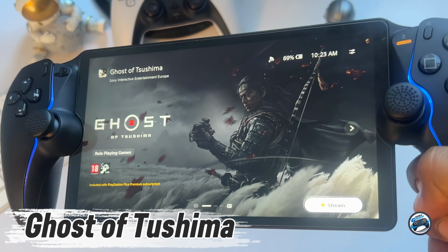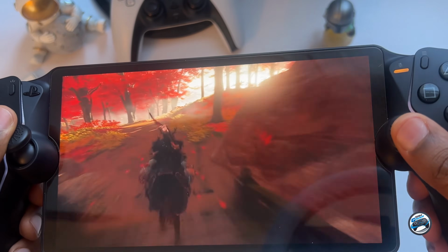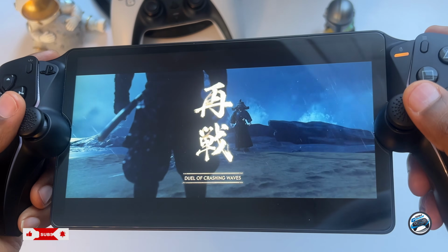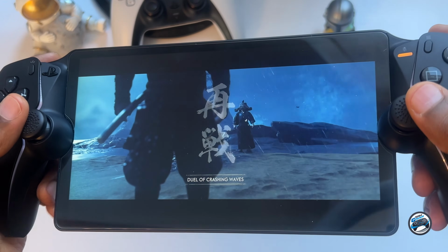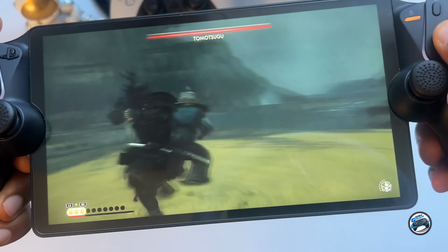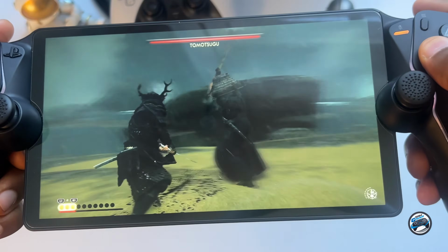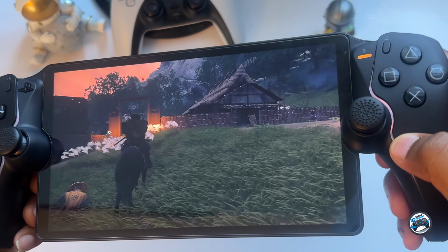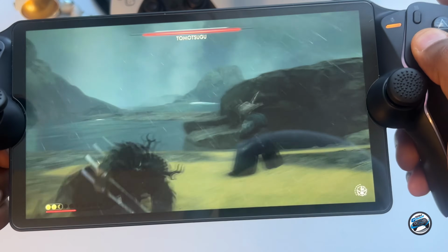Ghost of Tsushima is a different kind of masterpiece on the Portal. The lush environments, dynamic weather, and cinematic duels are visually striking even when streamed. Exploration feels smooth, and because combat isn't lightning fast like a fighting game, latency is tolerable. Occasionally, stutters can pull you out of the immersion, but for the most part, it feels like carrying feudal Japan in your hands.